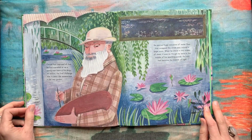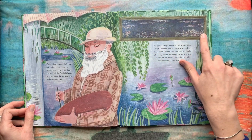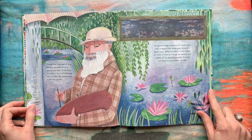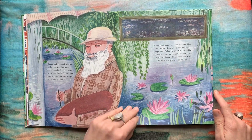Claude had captured all that he had marveled at as a young man back in his dingy art school. His final challenge was to paint the waterscape in his own garden. He painted huge canvases of water lilies that wrapped the whole way around a large room. When he stood in the middle of them, it was as though he were in the middle of his sparkling ponds. He truly had become the master of light.